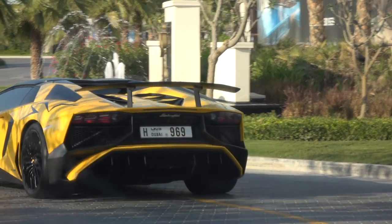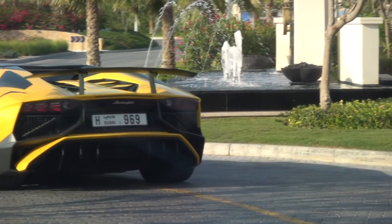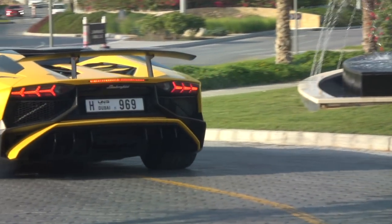But instead of going out on our own, we're now following Ali in his Aventador SV Roadster. I think it's the contrast black roof, it just makes it look so chunky. Just look at that thing, it looks amazing. So yeah, we're now following Ali in his SV Roadster to the Palm.